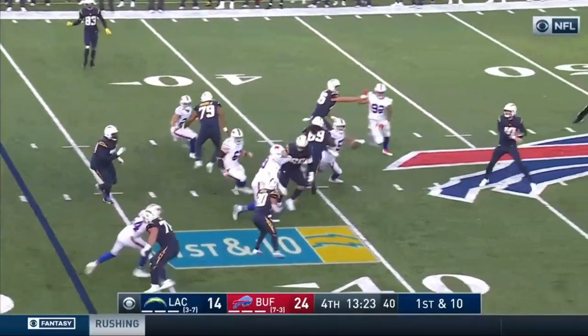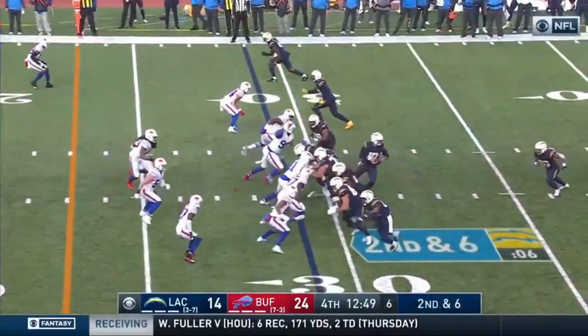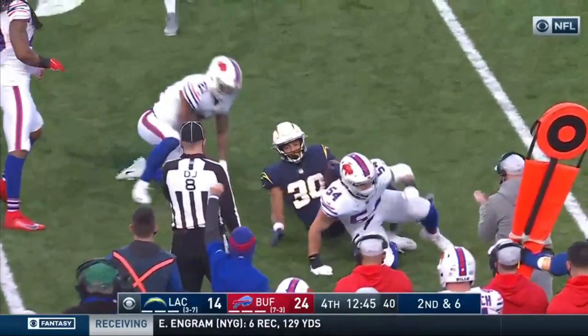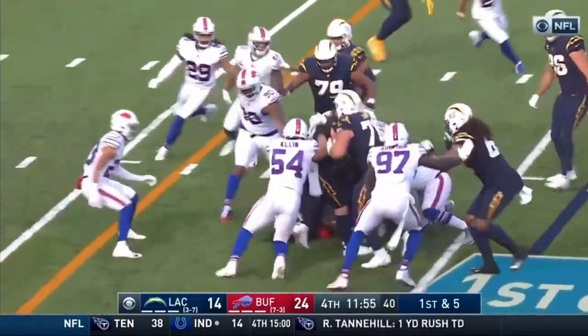Play fake to Ekeler. Screen. Ekeler shakes a tackler inside the 30 and out of bounds at about the 28-yard line. And they'll give it to him again, and this time it goes nowhere. 167 points. Ekeler inside the 10.